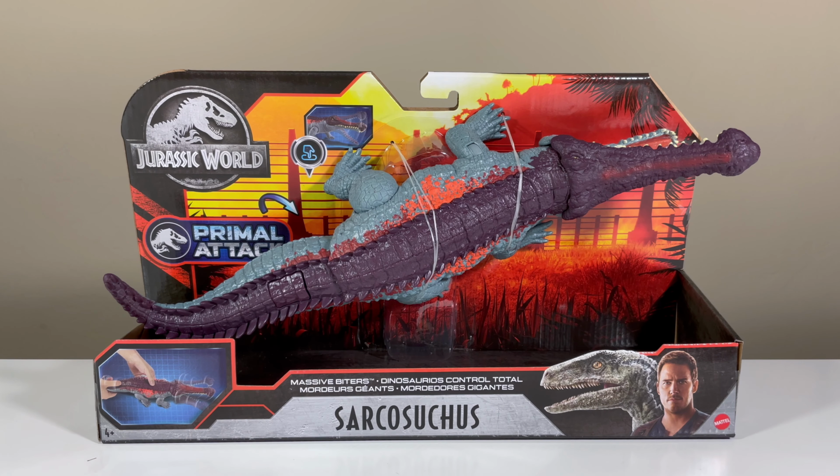Hello and welcome to Cretaceous Cantina, where today we're having a look at the Mattel Jurassic World Primal Attack Massive Biters Sarcosuchus.